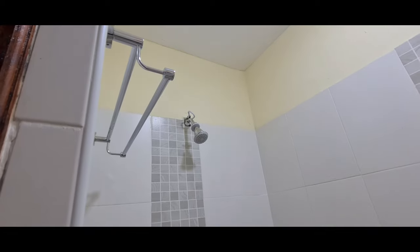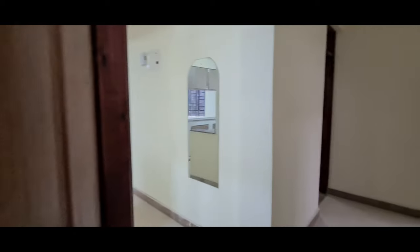Actually, it's raining heavy. We work 24/7. And then we have the toilet here. Let me put some light on. Now we have the second toilet. We have the center mirror and the light shower.